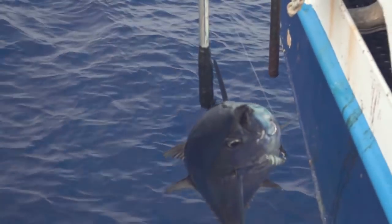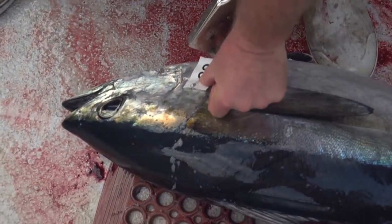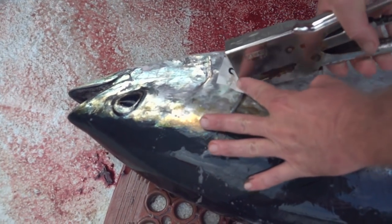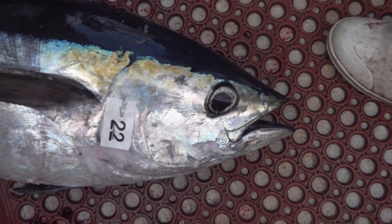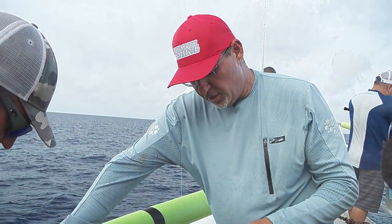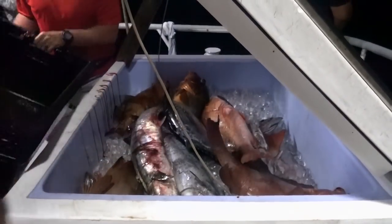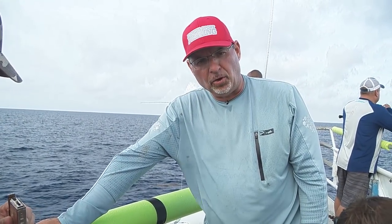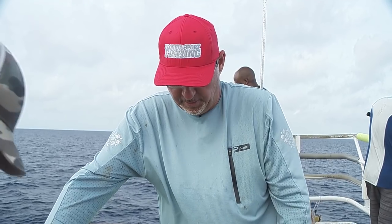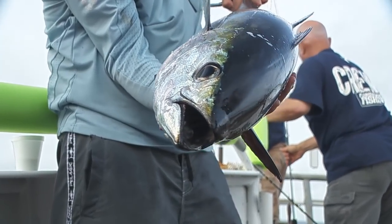What the crew does is they take a number tag. Every angler has a series of number tags. I happen to be 22 on this particular trip. And you'll take your 22 tag, they'll staple it right to the cheek of the fish, bring the fish to the back of the boat, they'll bleed the tunas, ice them down real well. And then back at the dock, all of the fish will be distributed, so you don't have to worry about caring for your own catch while you're out here during the trip. So it really makes it very convenient.